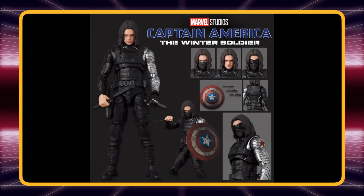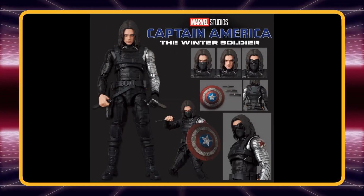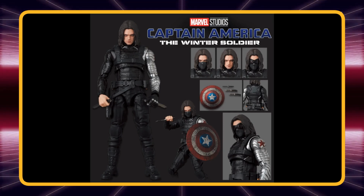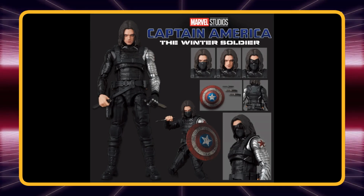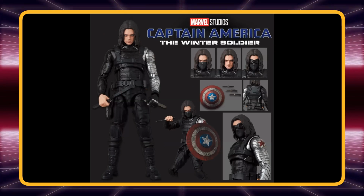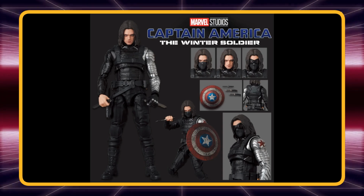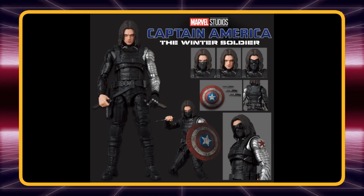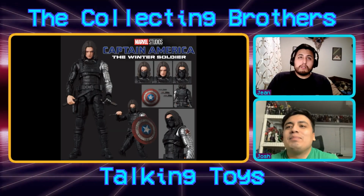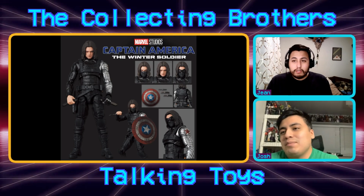And then along with that, they announced Bucky, the Winter Soldier. And man, I know it's just some military guy in a black suit, but he looks amazing. This one I'm really interested in, just because Figuarts didn't give us a Winter Soldier Captain America, and so I would like to get this one, kind of to fudge it with the figure. And these are both $75 plus shipping. Might have to import them, who knows?